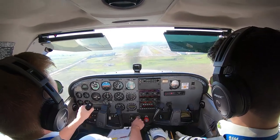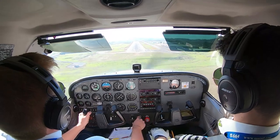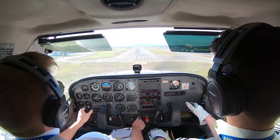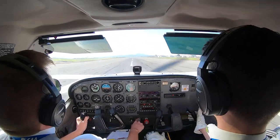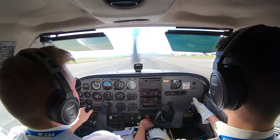So runway to speed, runway to speed. Yep. Do we go idle? Yep. Idle now? Round out. A little bit too low, you need to round out a little bit higher. Yep. Flaps up. Flaps up.